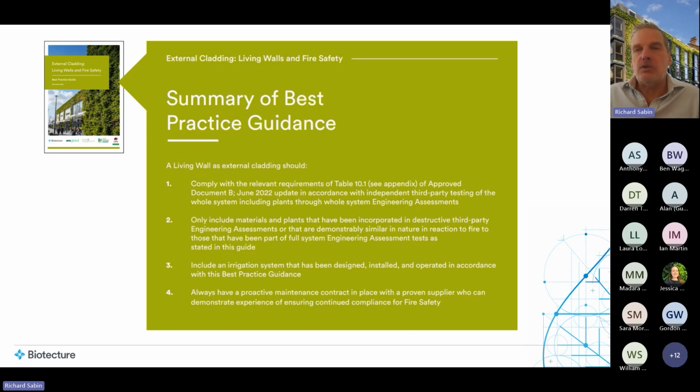And we don't talk to clients about these situations, or when we do talk to the clients, we say, look, we don't believe that a living wall is right in this situation. Having said that, the situation is still so ambiguous that we have clients who are talking to building control about what measures we can take to include living walls in those situations. So that leaves us with non-residential buildings or residential buildings under 11 meters.